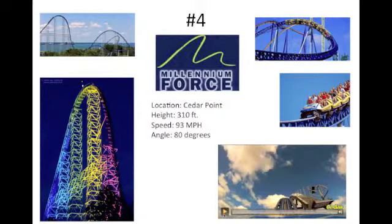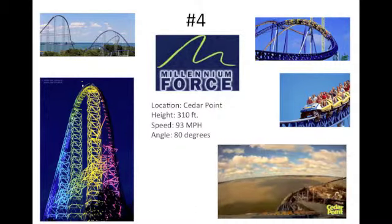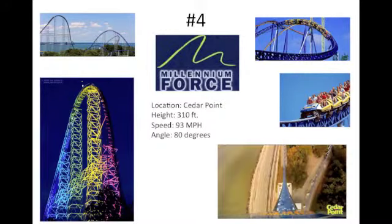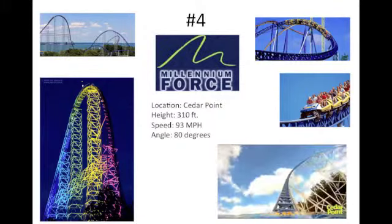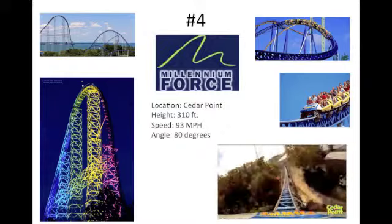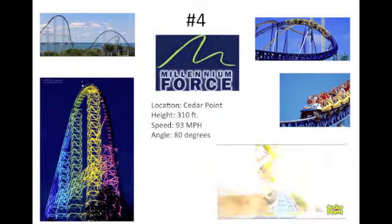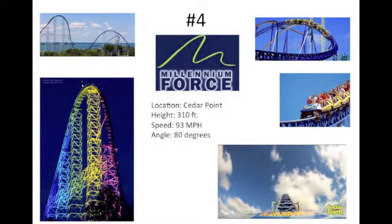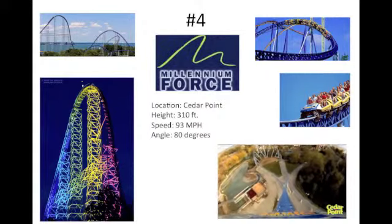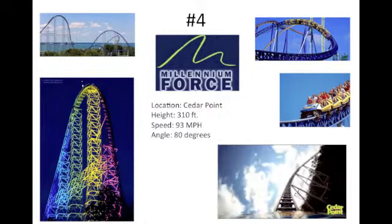Millennium Force at Cedar Point. This is also one of the other taller coasters that I was talking about with Gemini. Yeah, it's 310 feet tall, 93 miles per hour, and 80 degrees. You would love this ride, again, if you like roller coasters that are tall and fast. Love this ride. Love it.